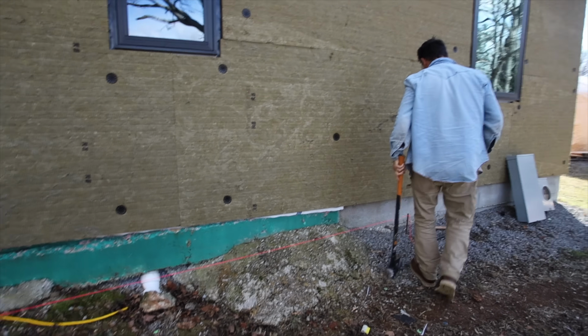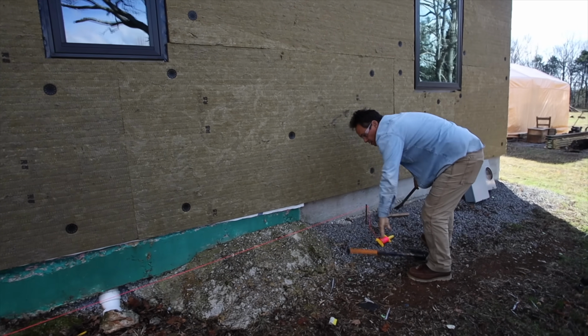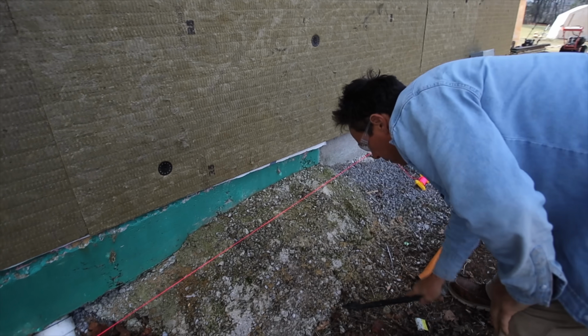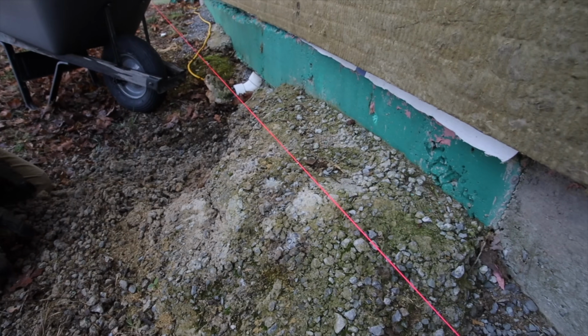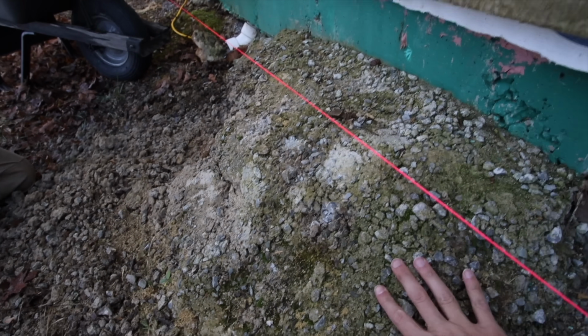Sounds like such a soft thud compared to what you'd expect. I guess because dirt's under it. Old Dad's hard work. This line is where we're gonna be trenching. So all this concrete is in the way.